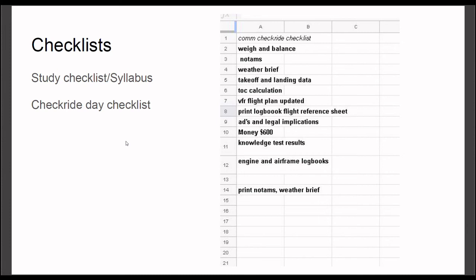Fill out what you did, look at what you think you maybe didn't do, and ask your instructor, hey, I've got this syllabus here. Did we miss this one, or did I just forget we went over it? And your instructor should be helpful and happy that you're leading your own learning there by pulling out a syllabus.